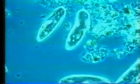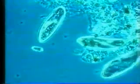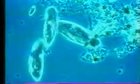Large protists like Paramecium swim rapidly using hundreds or even thousands of flagella, or cilia as they are usually called. They are very agile as they search amongst the pond debris for food.